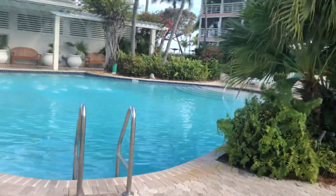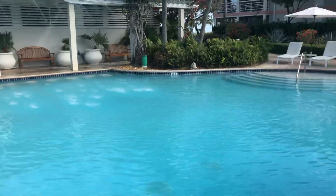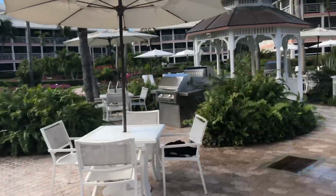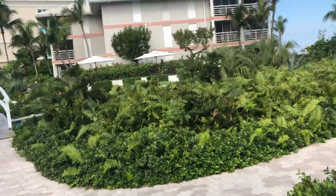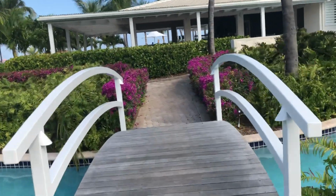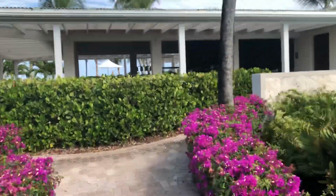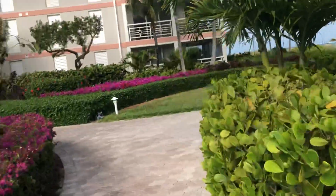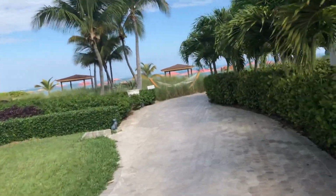And here's one of their other pools. As we go back over this little bridge, we're going to walk towards their restaurant called Solana. Great for lunch, great place for dinner. They also serve breakfast here. Like I said, it's just steps away from the world famous Grace Bay Beach.